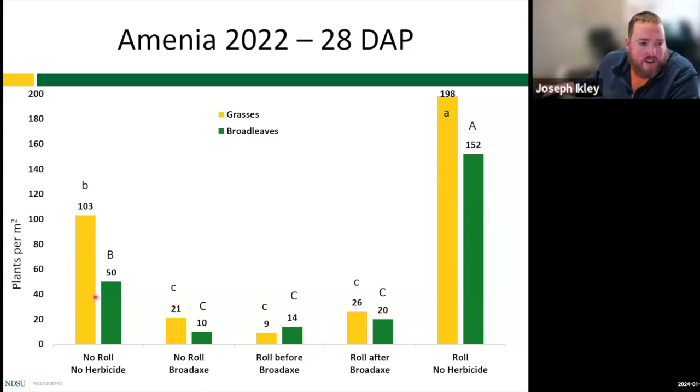Far left, we had about 100 grasses per square meter and about 50 broadleafs per square meter where we did not roll and did not apply a herbicide. But then by simply rolling, we about tripled our broadleaf pressure and doubled our grass pressure in this trial year. And so that's basically we had some greater seed soil contact, a few other things going on there, but mainly by rolling, we increased weed density.